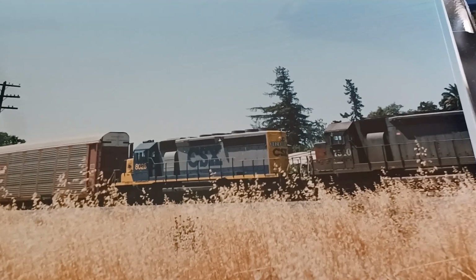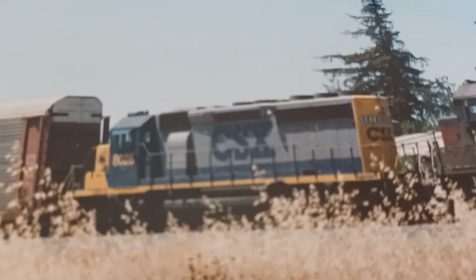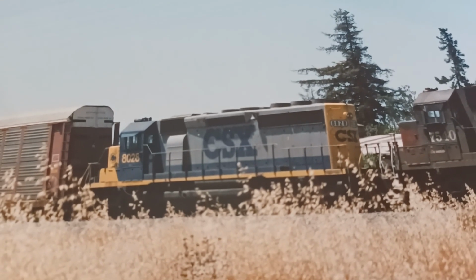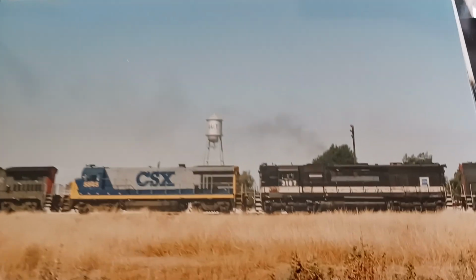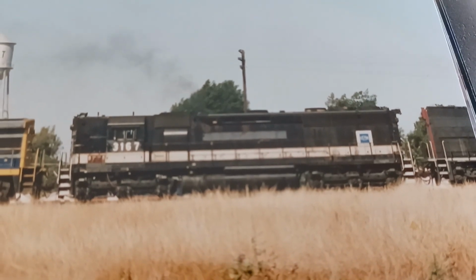Yeah, south of Sacramento, we got CSX. Hey, cool. I think it's either 802... I think it's 8028, if I'm not mistaken. Maybe 8026, but anyways, cool. Yeah, back in these days, we'd see some cool foreign power, so neat stuff. More CSX. Ex-Norfolk Southern engine. Looks like it's a leased engine.